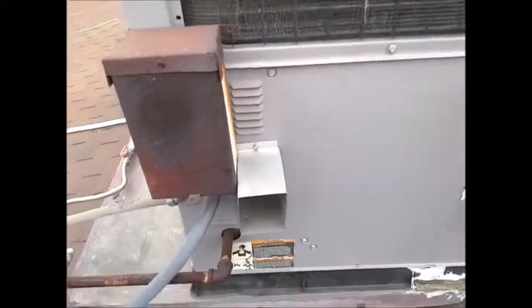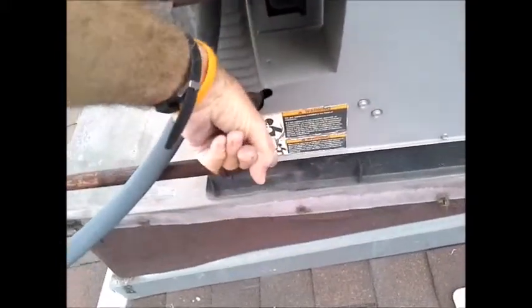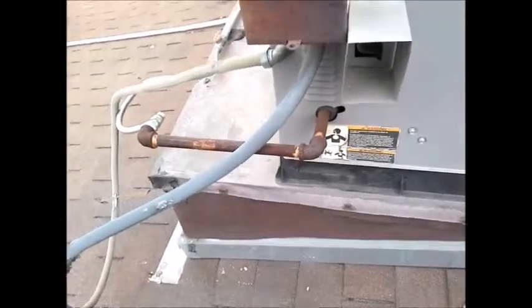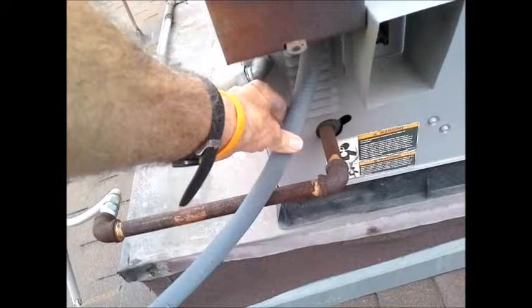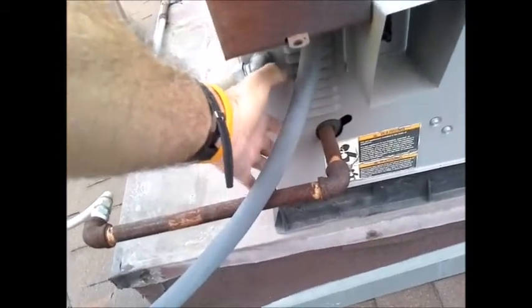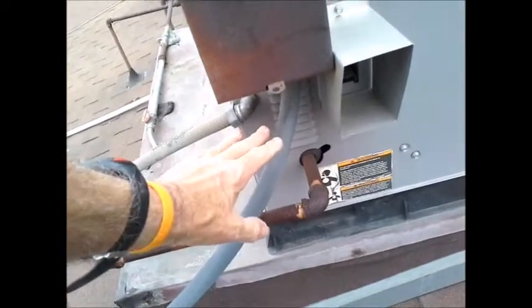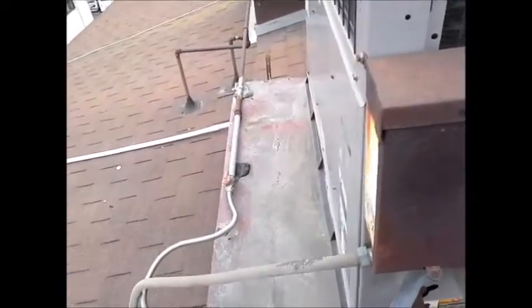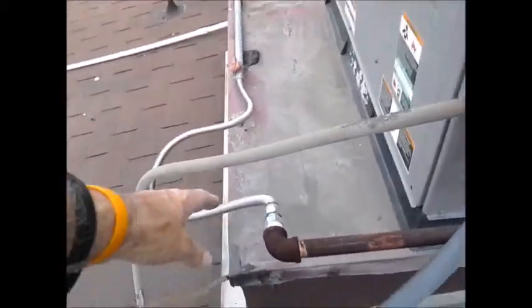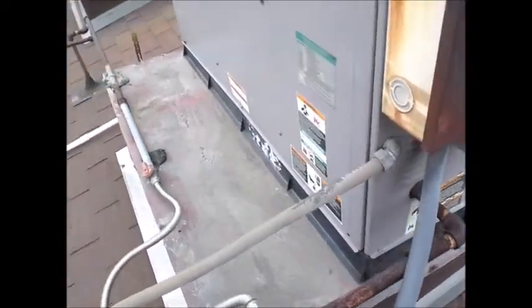A couple things here: the gas line coming in is missing a sediment trap, a piece of pipe that comes down. And this electrical cable here is supposed to be attached to the body here by a clamp, which it is not. Then they did put a flexible gas line on, so we like to see that, and it's on a platform.